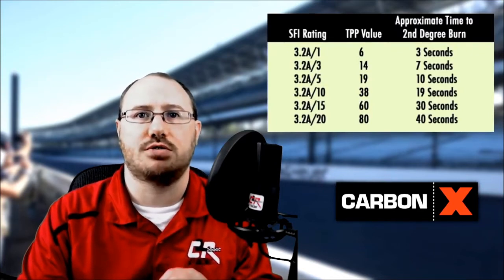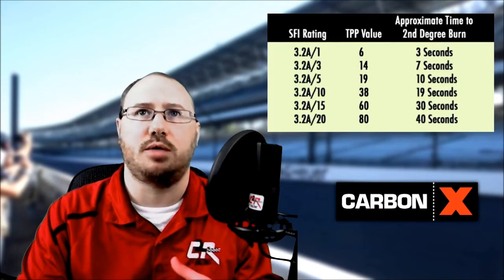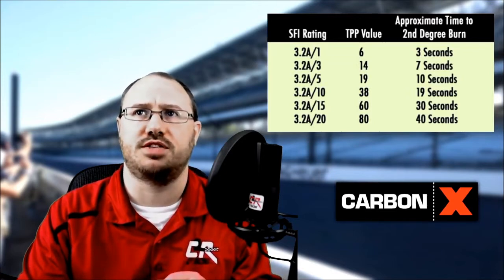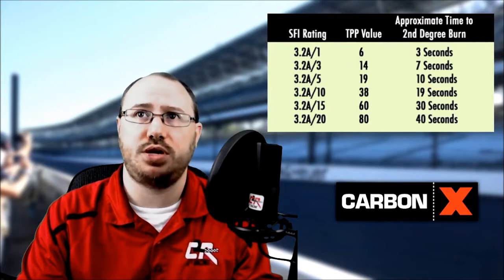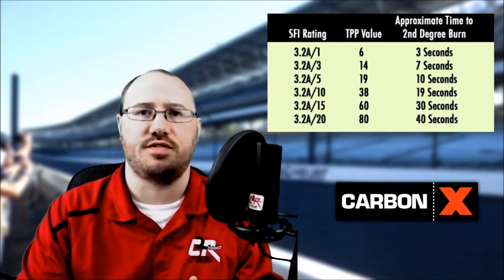When you're getting fire resistant material, a lot of times you'll have an FIA or an SFI rating. Here in the US, we see SFI a lot. And in this graphic here, the top three categories are what you're most likely going to see in motorsports. The 1, the 3, and the 5. The Active line for CarbonX is a 9.5 TPP, so it's a level 1, but it's better than what the level 1 rating typically is. And then the Ultimate line is a 13.5, I believe.